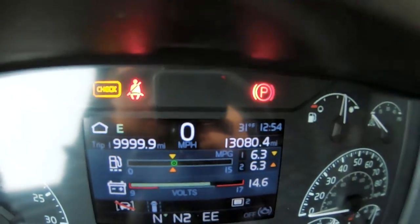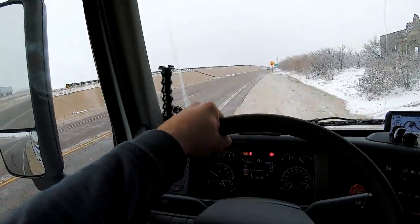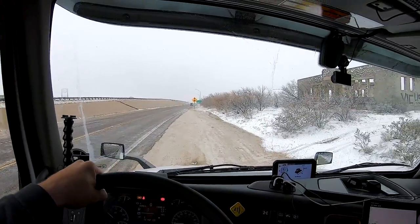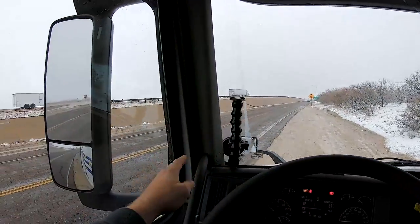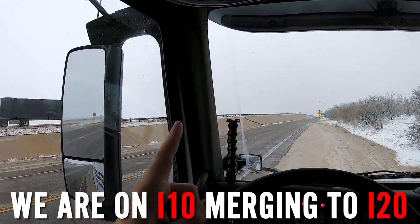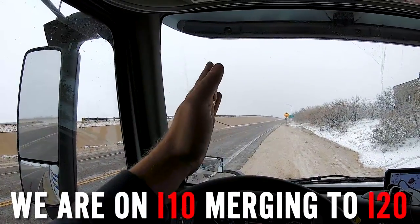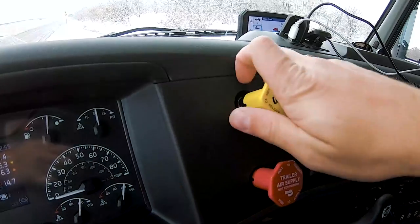As you guys can tell, it's 31 degrees outside, and yeah, it's cold. It's winter time, pretty much freezing temperatures. It looks like it's raining, but it's actually freezing up on my window when I'm driving. Very dangerous conditions. We're on I-10, about to be merging on I-20. We are going towards the East Coast, to Charlotte, North Carolina.